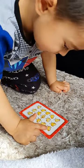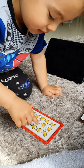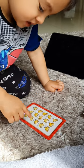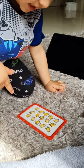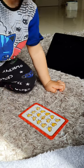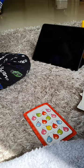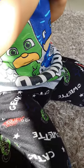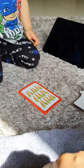Count again. 1, 2, 3, 4, 5, 6, 7, 8, 9, 10, 11, 12, 13, 14, 15. Wow! Again? Okay, how about this one? How many cards is that? Those belong to bunnies.